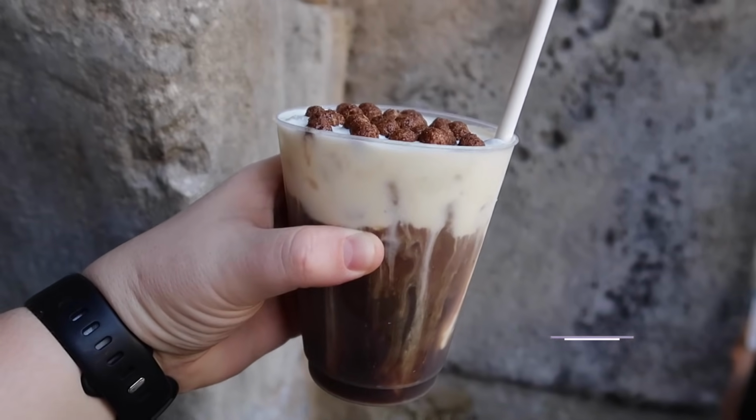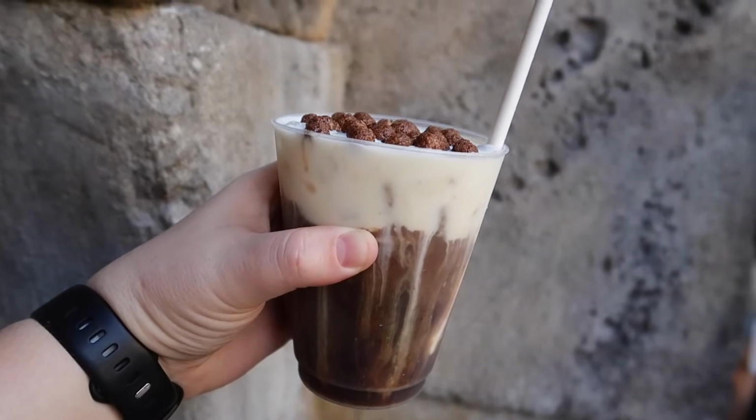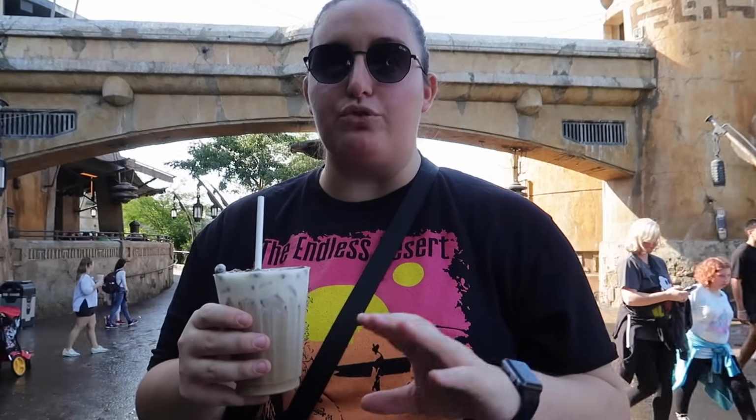Now there is also an option to get the black calf with a shot of Mozart chocolate liqueur, and let me tell you, it is delicious like that. I love the chocolate liqueur in here. It is really, really good. But for the sake of today's video, we got the non-alcoholic version because we are on a budget.